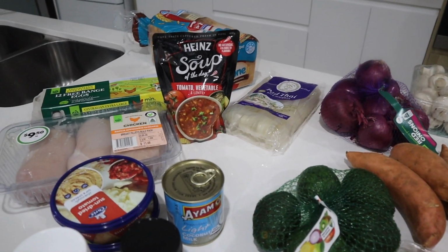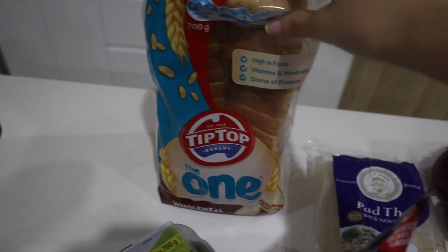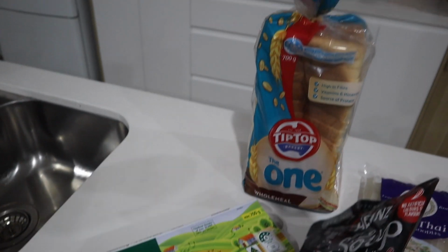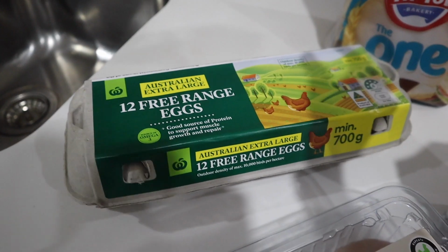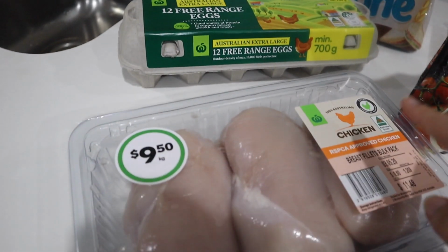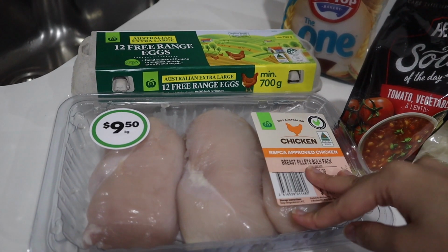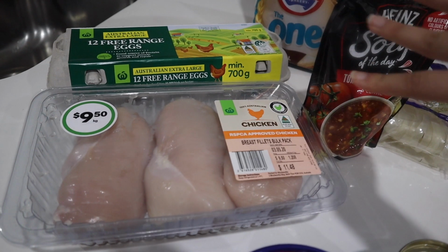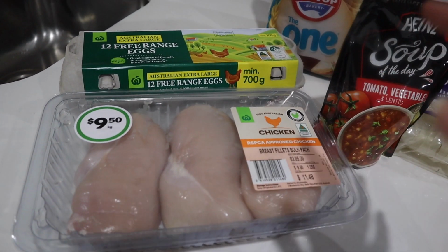Alrighty, so in no particular order, I'm just going to start here. So I picked up 1 wholemeal loaf of bread. I usually have that for breakfast along with my eggs sometimes. I picked up a carton of eggs. This is a dozen eggs there. And here I've got some chicken breast. I like having some chicken breast so I can add it to my stir fries and make a roast during the week. So I think this is really easy to prepare and super quick as well.